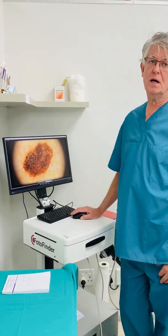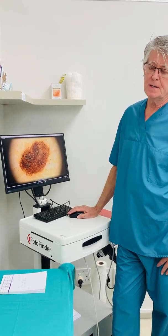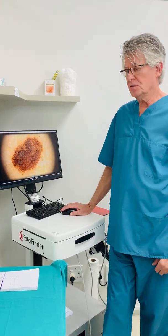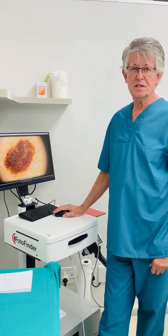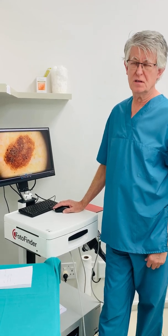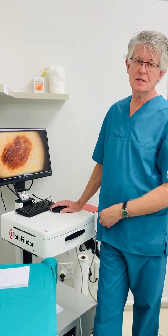A year ago I upgraded to the Vexia and I found it an incredibly useful tool in my practice. What I want to just show you today is the alternative uses for a FotoFinder. I know that my friend Derek Odendaal has given you a very good idea of how well this machine works for seeing and detecting melanomas. What I'm going to do today is just show you what I use it as an alternative tool.